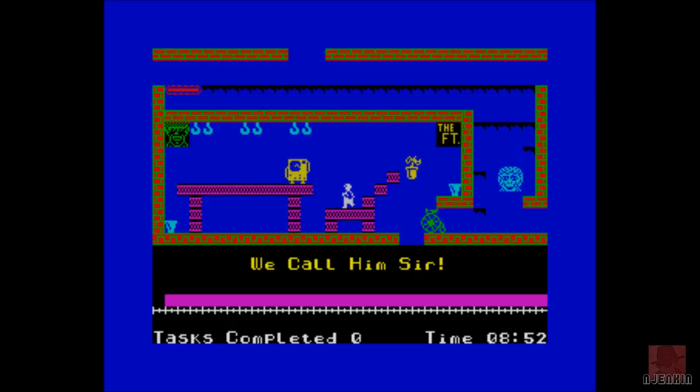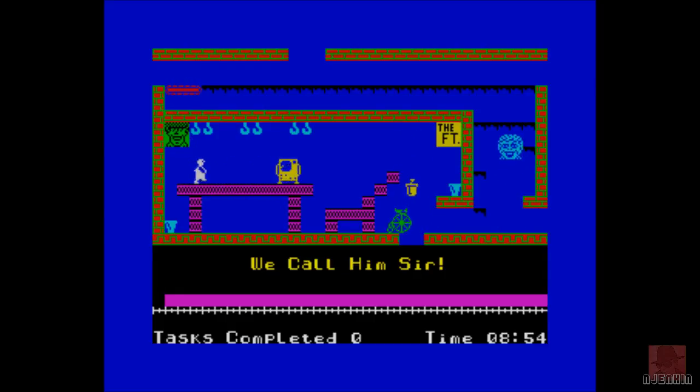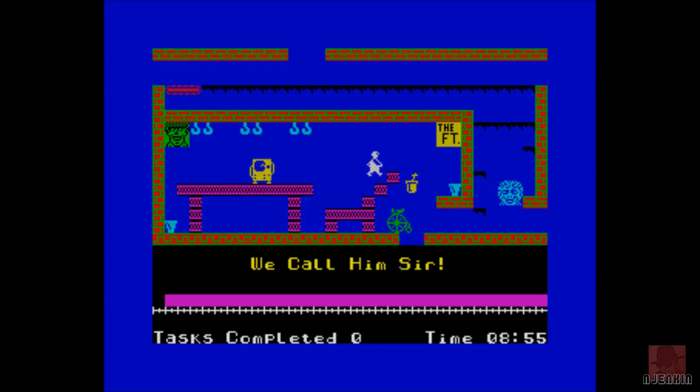Right, there's two boxes up here. Maybe we can do at least one task here. I mean, this thing isn't going to kill us. It's like a walking tea. Was it a walking cup? Right, one. Task completed zero. Is it going to go to task completed one in a minute? Come on. Come on, Technician Ted.